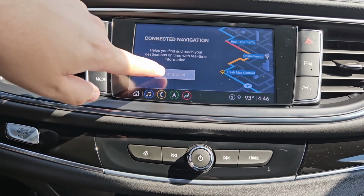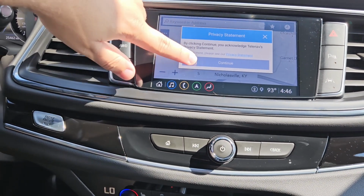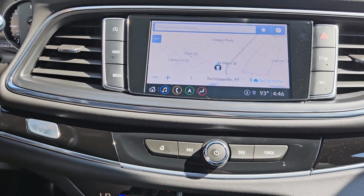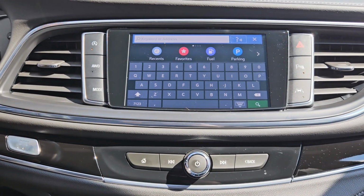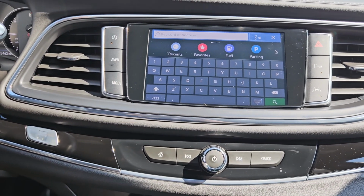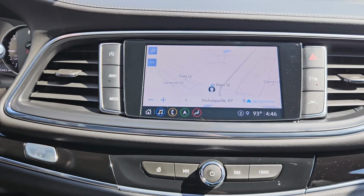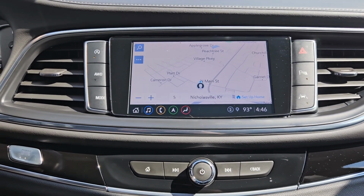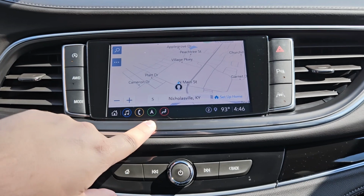Navigation, of course, brings up the built-in navigation in the car, which is nice. So you can go in here. They've updated this quite a bit from more of our traditional navigation system, so it is a lot more modern, a lot easier to use. You can type in addresses or what you're looking for, if you're looking for a McDonald's or a Speedway or anything. There's also some quick buttons for those things down here.